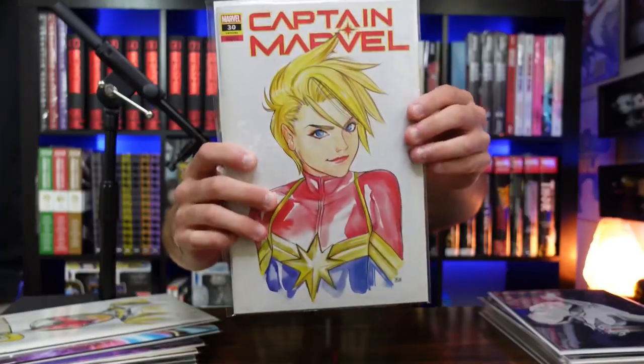And then now for these last two, they're both the Peach Momoko anime variants. We got Champions, issue number 8. And then finally, Captain Marvel, issue number 30. That's everything that I picked up from DZ, but I also have another group of books I'm going to be showing off as well.